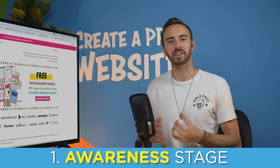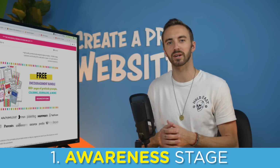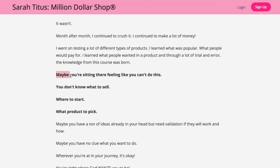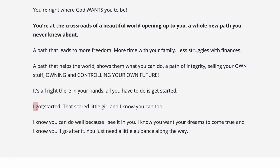The awareness stage is when a visitor to the page is feeling symptoms of a potential problem, but can't quite name what that problem is. This is when you relate to them the most by listing specific pain points that they are probably going through, like working 12 hours a day, or not making enough money to pay bills, feeling overwhelmed, etc. You're really just trying to show them that you've been there before too.